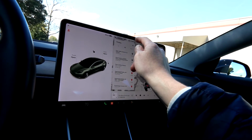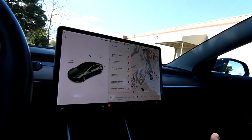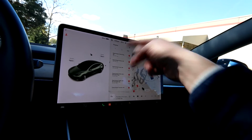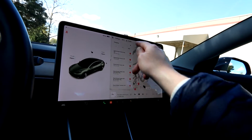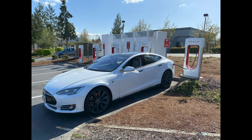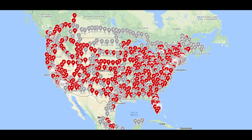Then for finding charging, you can use the navigation system to find charging. So you have regular charging, destination charging, and of course, the one for the road trips is supercharging, and there's superchargers all over the place. There's two within 6 miles of me. There's one in Lacey, and Tesla's constantly adding these superchargers. There's 30,000 superchargers throughout the world, the majority of them in the United States. So pretty much you could drive almost anywhere in the United States with this Model 3 and be able to get to your destination utilizing the supercharging.